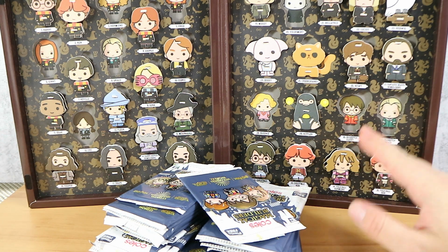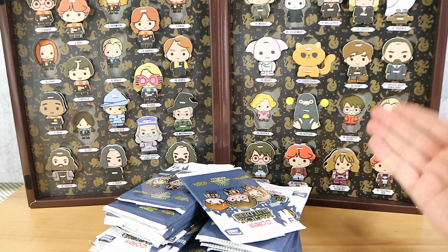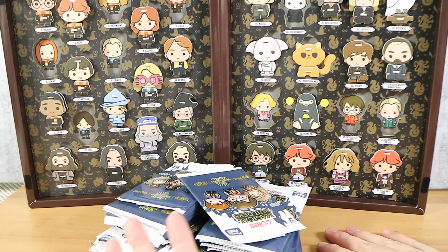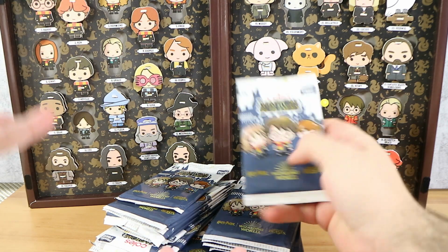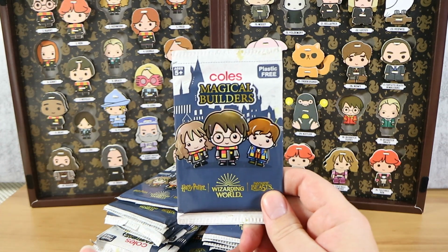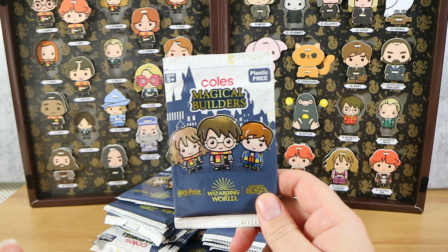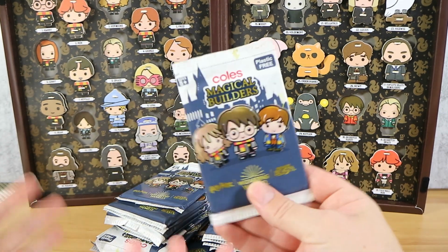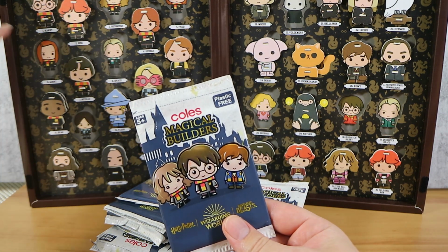Yes, we're here for the Coles Magical Builders starring Harry Potter and Fantastic Beasts characters. If you haven't seen our other videos of these, maybe go check those out first. It's the latest Coles promotion. You get one Harry Potter Magical Builder for every $30 you spend, plus there's some bonus items. We've got 35 to open today in the quest to complete our set.